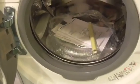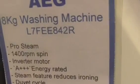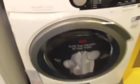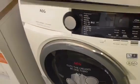We also have an AEG, the AEG 700 series with Pro Steam technology. This is the ProSense 8 kg washing machine, which is what we see from Currys. Model is L7FEE842R washing machine. That's the AEG 700 series.